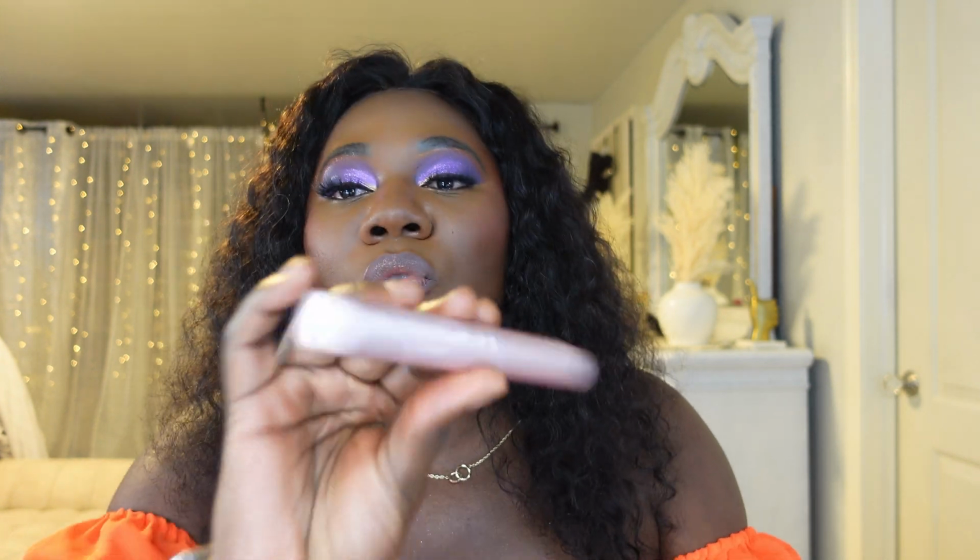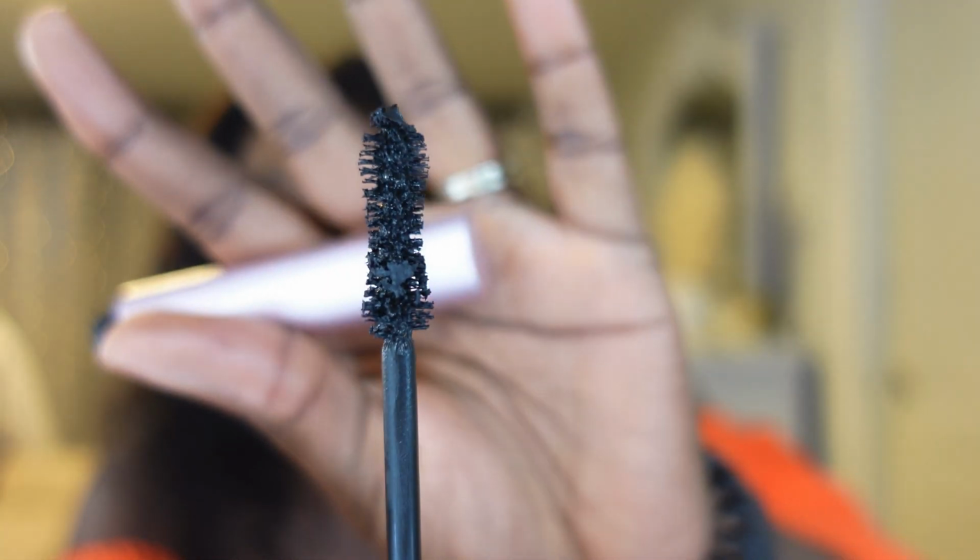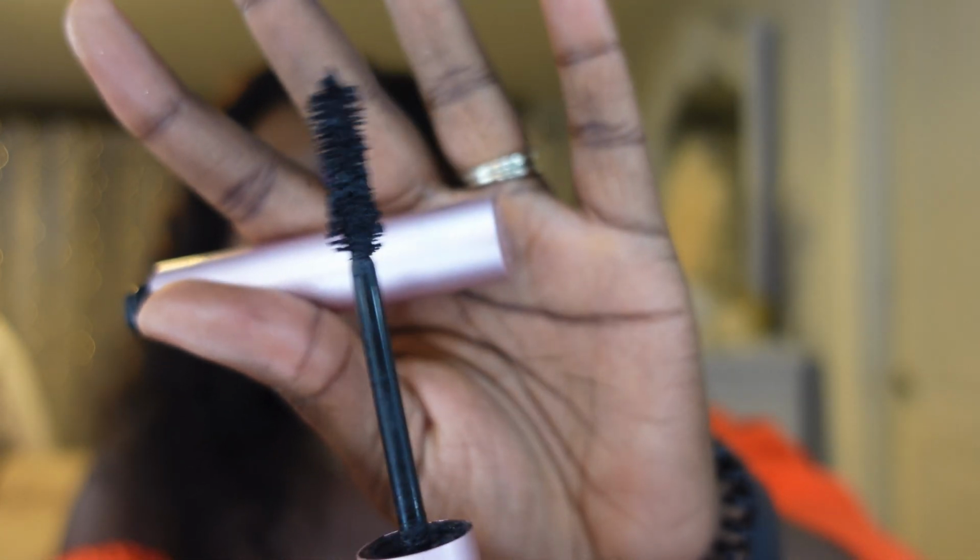Now, before I normally do that, I go in with mascara. I have three brands to recommend to you. The first one is Too Faced Better Than Sex Mascara. This is what the spoolie looks like, this right here. Come on, focus. There you go. This is what it looks like. It makes your lashes very fluffy. It gives you volume and it gives you curl. So I would recommend this one.